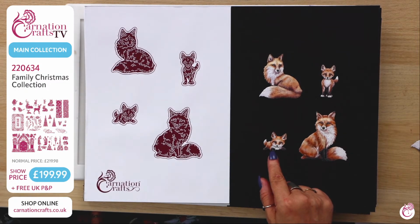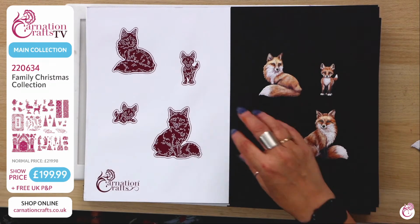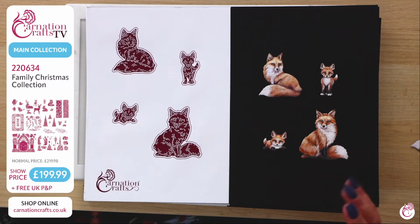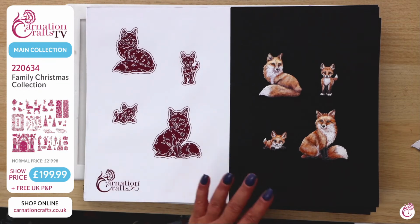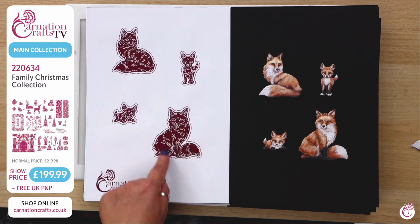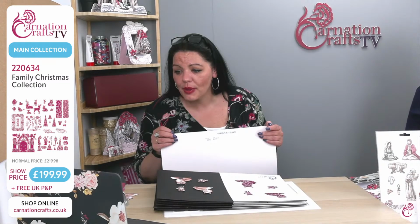But look how super cute these are. Look at this one, Doris. Isn't he beautiful? And then you've got the one that stands up. Is it the vixen and the fox? Beautifully done. All of them you can use your ball tool with, and you get the outside die. We are going to play. Alison says the daddy fox is spectacular.